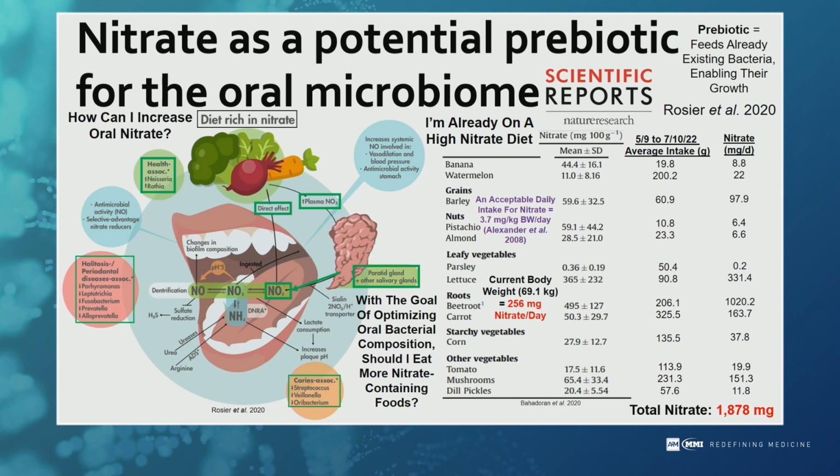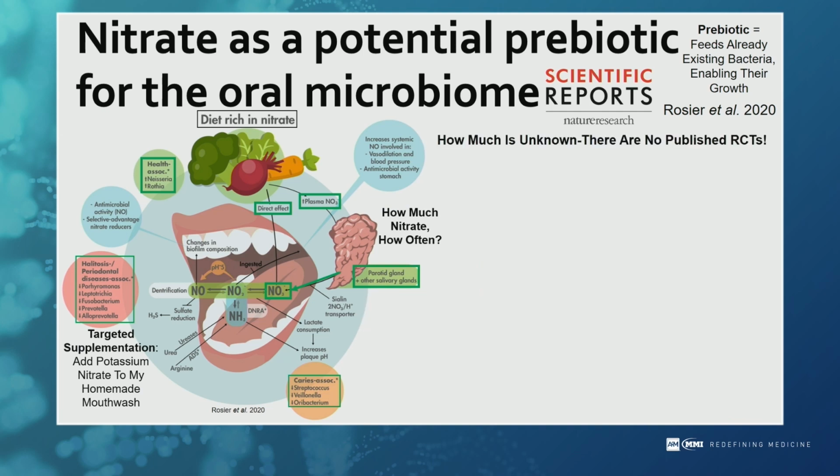It doesn't make sense to further increase that through diet, which then goes to the targeted supplementation approach of adding it to the mouthwash. So for the second test, after the first test, I added potassium nitrate to that homemade mouthwash, which then the question becomes how much nitrate and how often. So how much is unknown. There are no published RCTs on giving potassium nitrate to human volunteers and then tracking their microbiome over time. Now, based on the in vitro study where they incubated the saliva with potassium nitrate, I went with 4 grams of potassium nitrate per 1,000 mLs, which was 64 millimolar, which was 10 times higher than the concentration used in the in vitro study. And again, who knows how much is optimal, but that's what I started with.